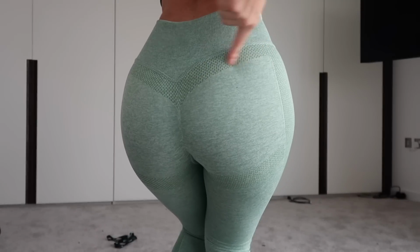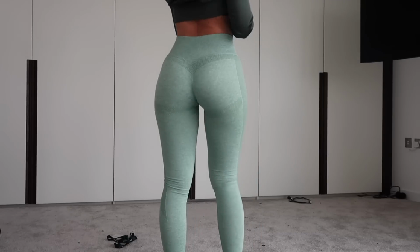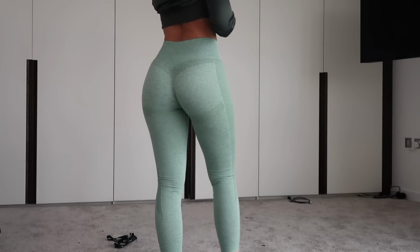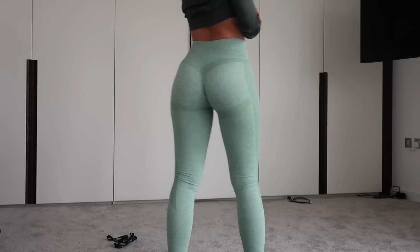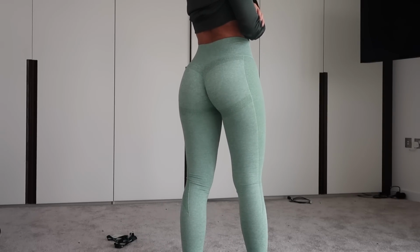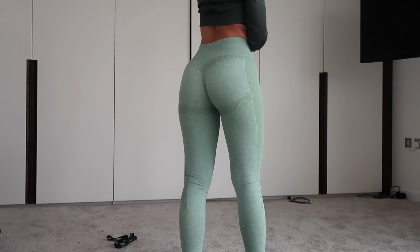Really like the idea of having the contour on top of the bum as well, because it just makes your bum look super round. But yeah, I love this colour, to be honest. I think it's one of my favourite colours in this range because they're just really pretty. And sage is always a really nice colour, isn't it? Very pretty. They are very flattering.